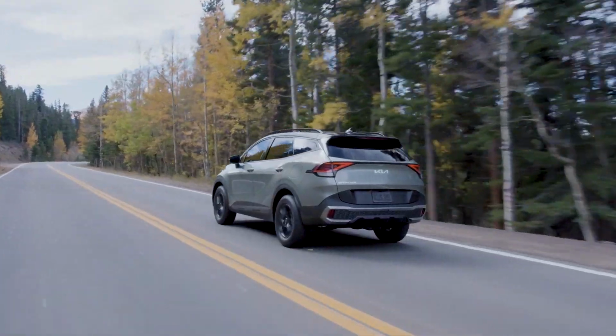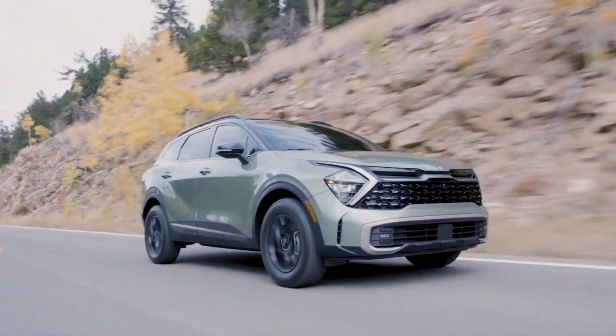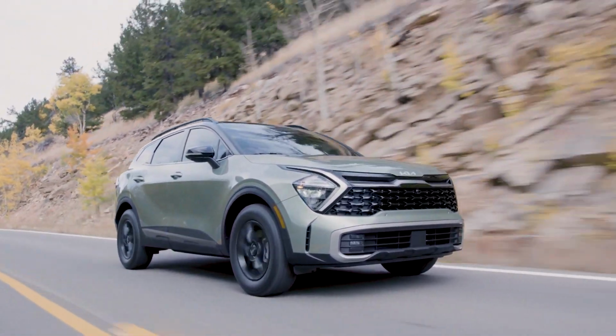X-Line and Sportage X Pro really redefine what a Sportage can be, opening it up to customers who may never have thought about it before.